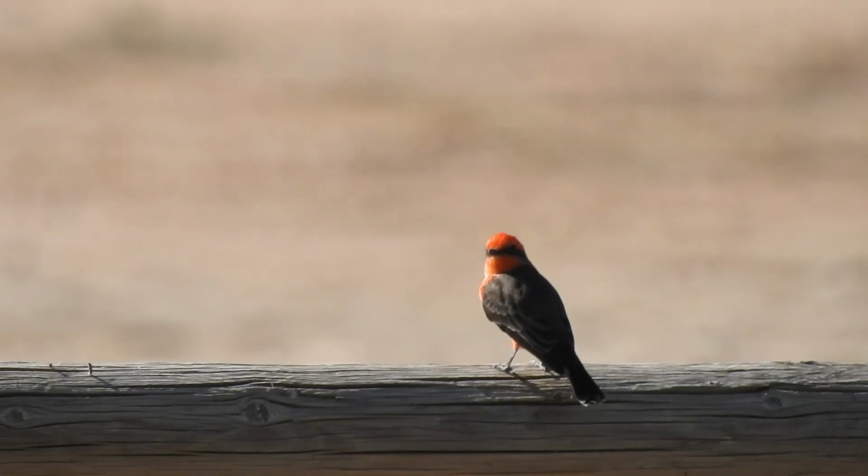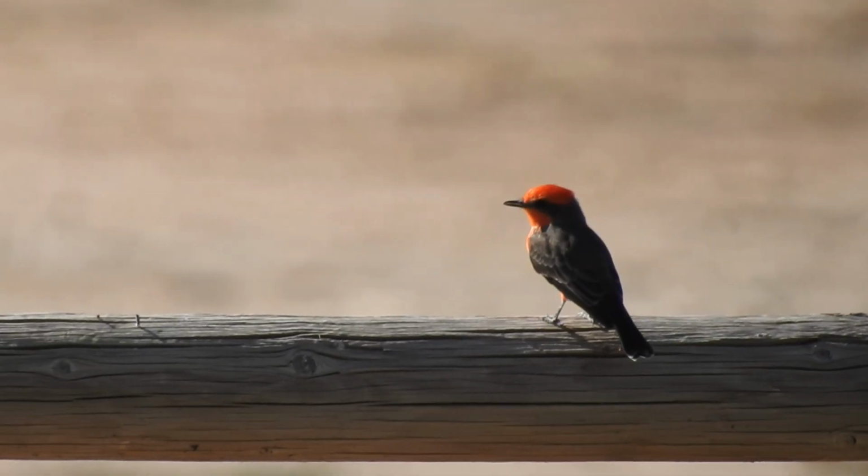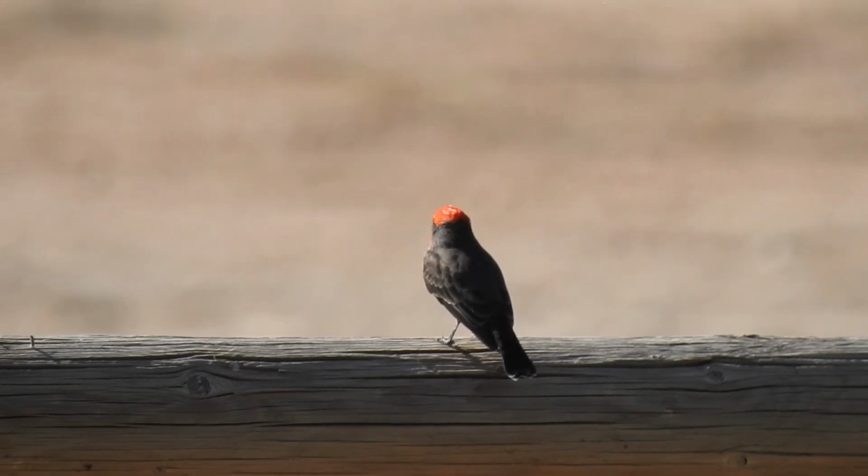Got a little bit of a better shot of that vermilion flycatcher. It seems like whenever there's a really cool bird like that, your camera just doesn't want to focus on it. And that's what my camera was struggling with for like the first 10 minutes of trying to get that bird on camera. I knew that bird was a possibility here. Again, I've seen them here in the past, but it still is surprising when it lands right in front of you and it's that bright neon orange color. One of the most beautiful, stunning birds that I've ever seen, vermilion flycatcher.